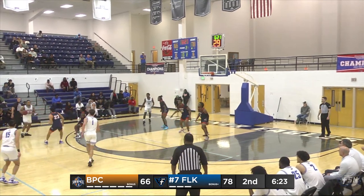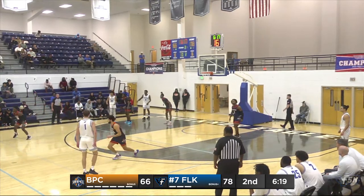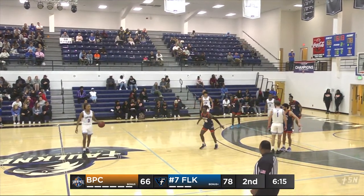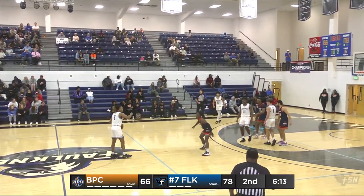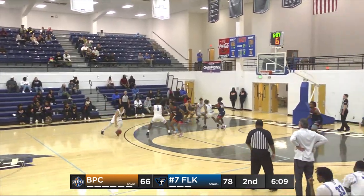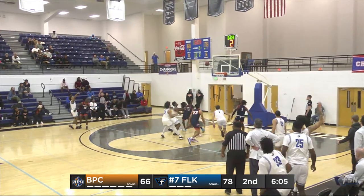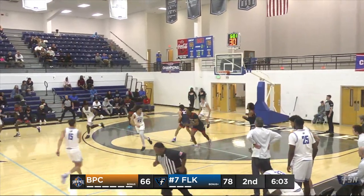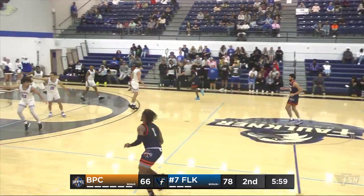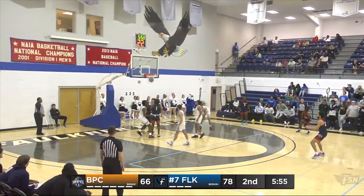Rebound, Isaiah Brooks. Gets it back out. Edmondson out of the corner to Hines. Hines on the ball. Edmondson. Three. Hines, no good. Rebound, Hatcher. Yeah, Trace Hill's career high 8 days ago.